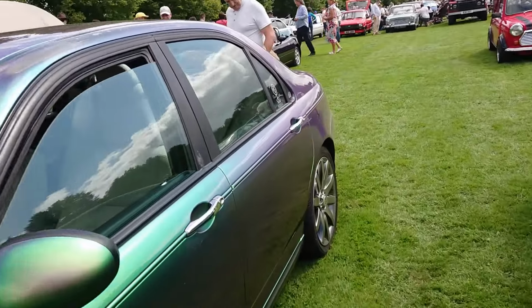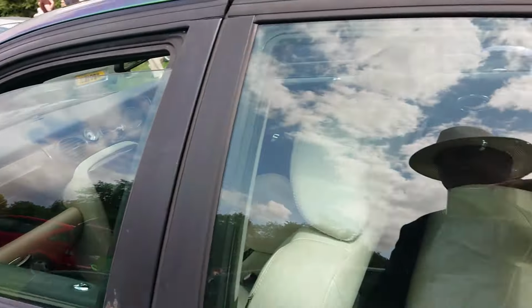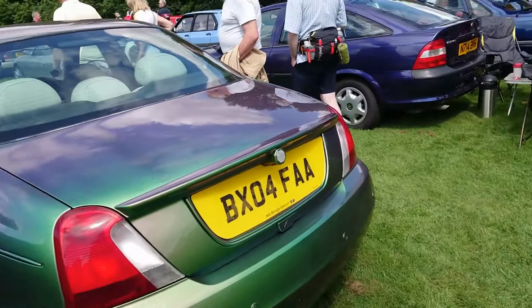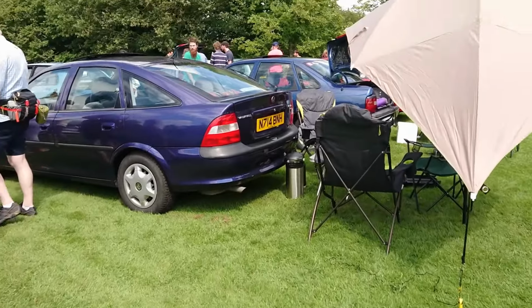This one's had an interior swap. Could you get beige leather on this ZT? That is actually a petrol one as well. Very nice. Don't exactly know what petrol engine's in it, but it's a petrol. That's all that counts. And then another Vectra B.